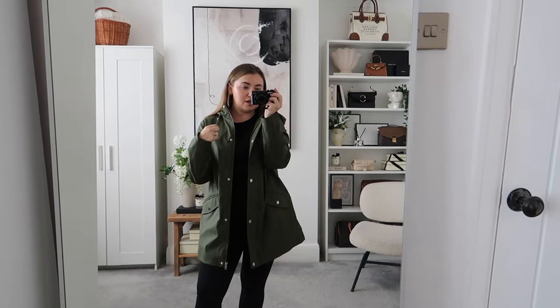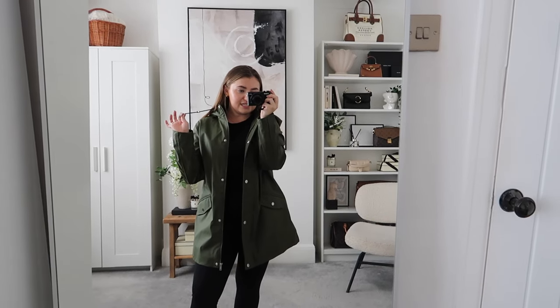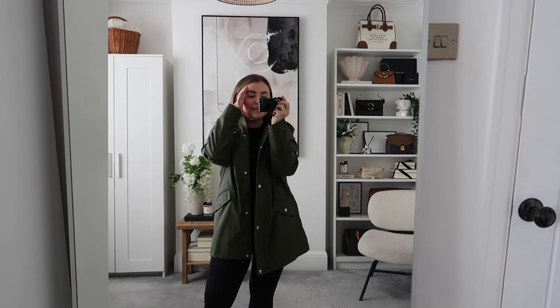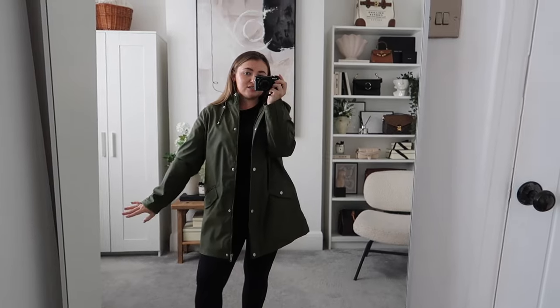I also love the fact that you can do the hood up and use these elastics to really pull it around your face. You just look like a little pea head poking through. But yeah, love the color, love the fact that it's just a really nice khaki green.